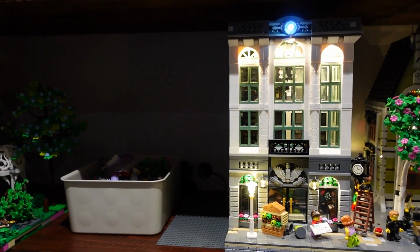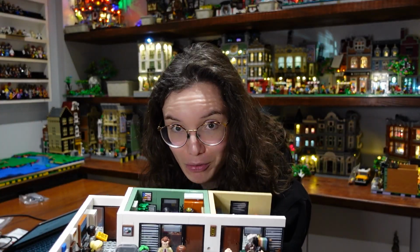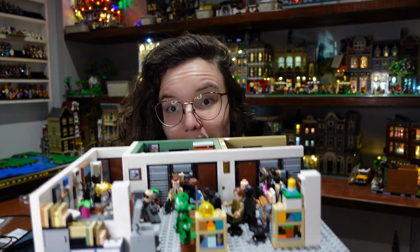It wouldn't look anything like this, but I want to use all of the interior builds from here to do this. I've seen a few really cool models that I like on Rebrickable, so I think maybe I'll just take inspiration from those and then fill it with these interior builds.